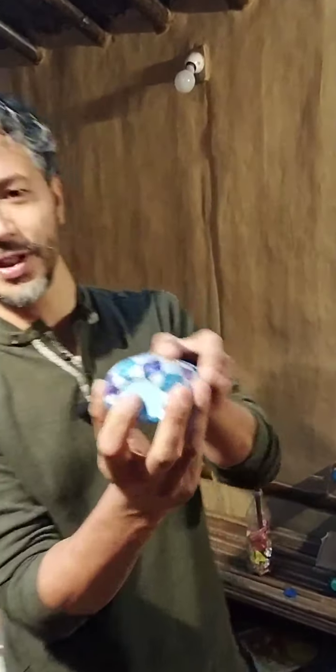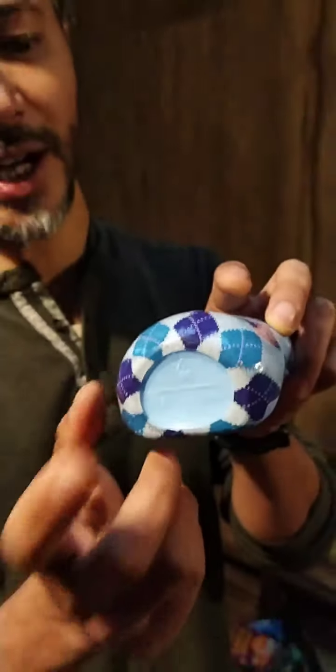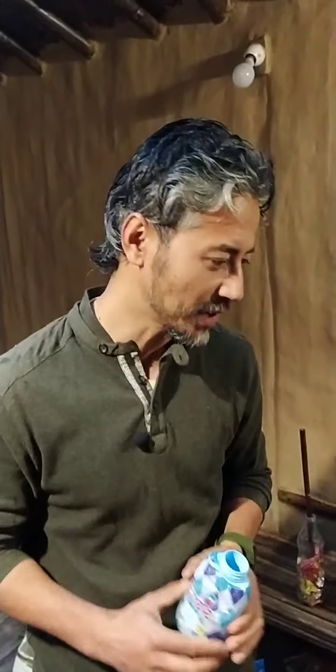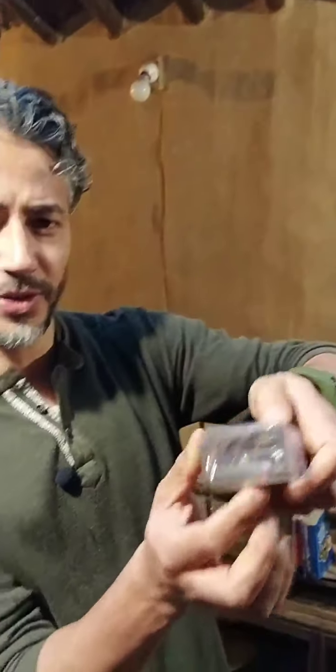If you can see the screen, you'll see the 3 arrows, and then you will see the number 2. So this is HDPE, or high density polyethylene. This is again a different kind of plastic, usually made to be hard plastic. Similarly, you have the other kind of plastic. If you see, this is number 3.